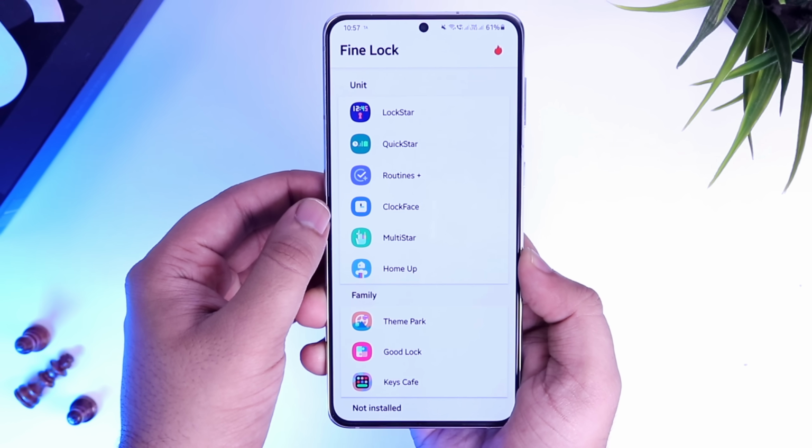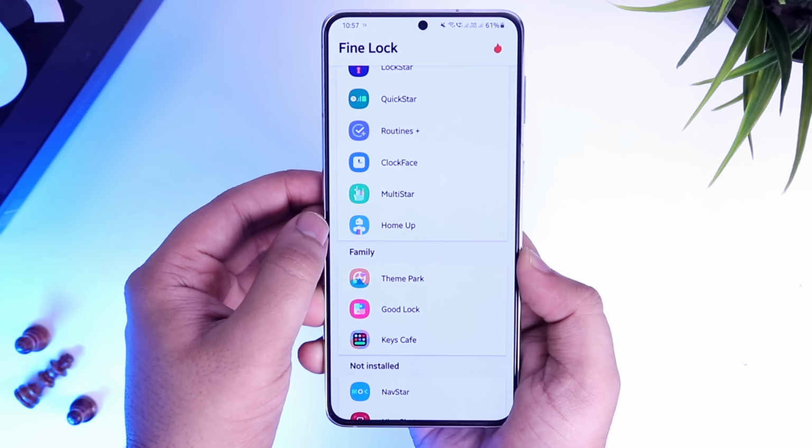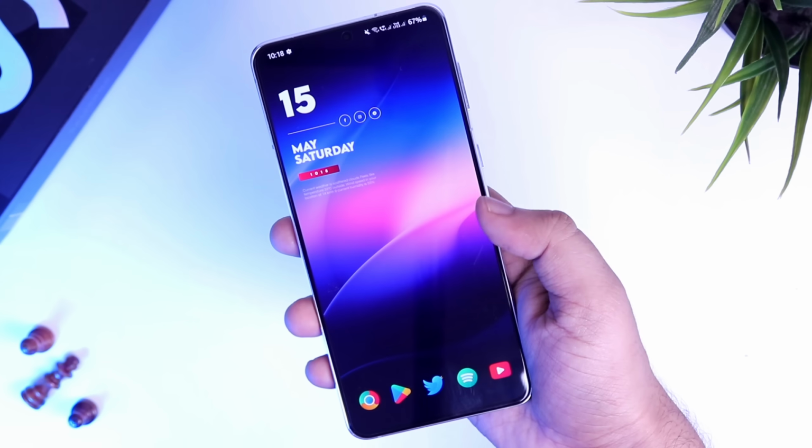So that's pretty much it, guys. These are 5 amazing applications that you should install on your Samsung device right now.